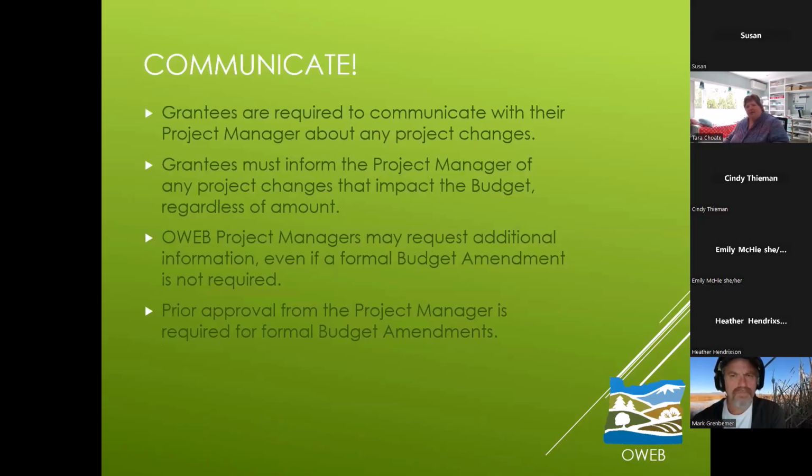I'm truly believing we're getting close, and also we're running out of time. I wanted to give the project managers a chance to talk about this. The most important thing, though, that you can do is to communicate with your project manager. They can help you out in so many ways. Mark, take it from here. You're on mute, Mark. Helps if I unmute.